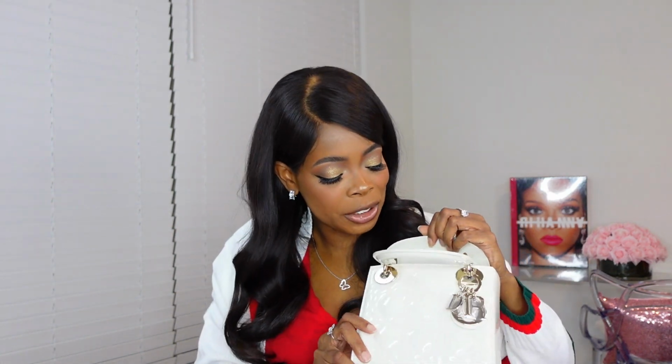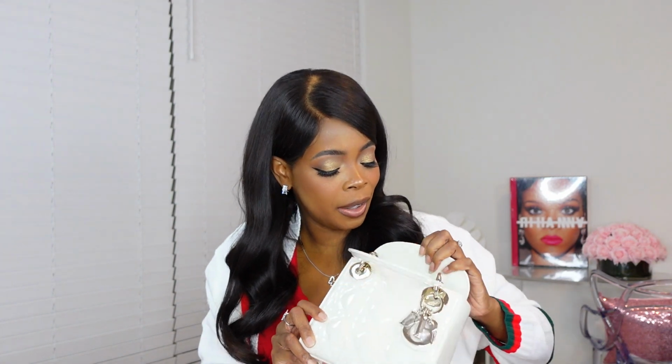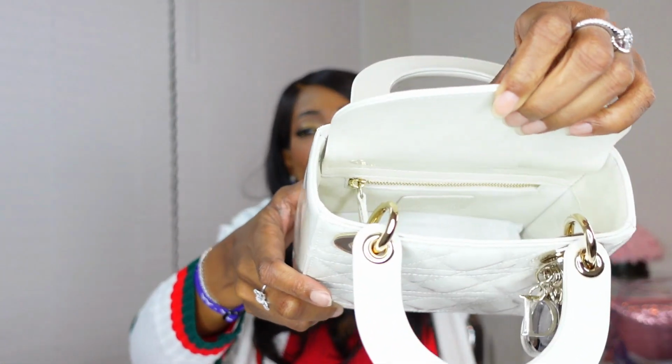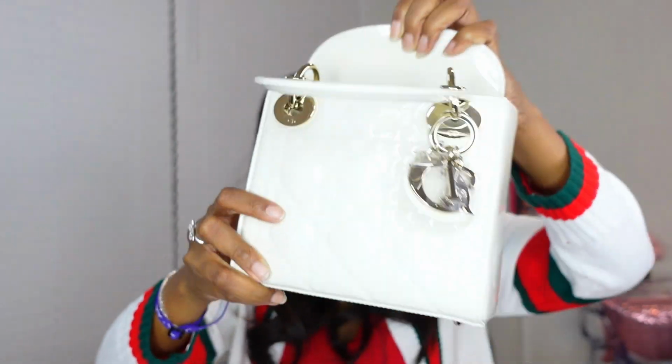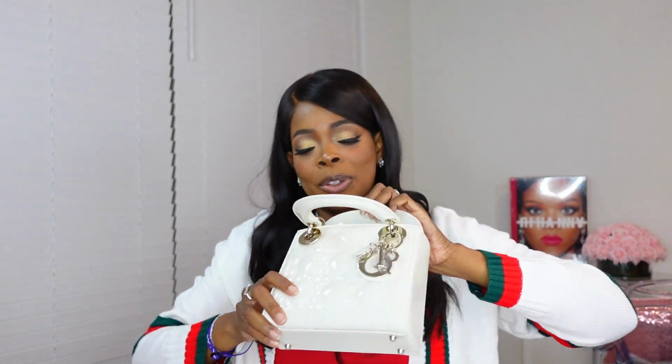So inside the mini Lady Dior, you definitely do have a zippered pocket, if you can see that in there. And that is it. You don't really have a lot. Again, this is a small bag. This is their mini. Their micro is even smaller.